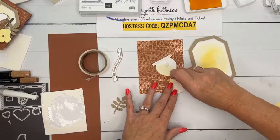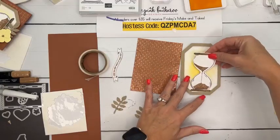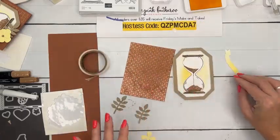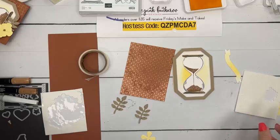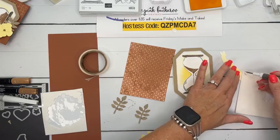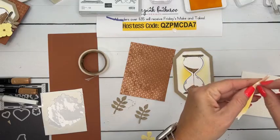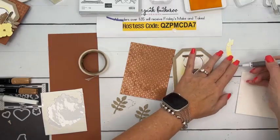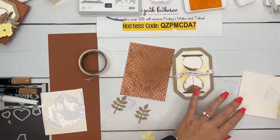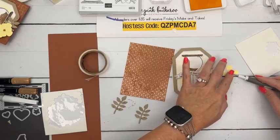And I'm going to put 1, 2, 3. And we'll put that right in the middle of our frame. Get your banner. And let's see, I do have some mini dimensionals. I'm going to put the dimensionals on the ends, and it's just going to kind of sandwich that hourglass, like that. And then for our flowers, I'll take a mini dimensional on that one.